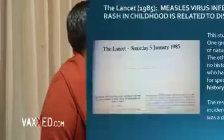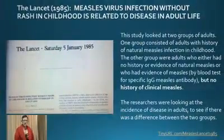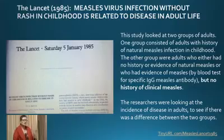Next slide. This is from the Lancet. Everybody know that rag? They say, don't show me any of those studies from those lower tier journals. You can't get much more highly respected top tier than the Lancet, right? So the Lancet in 1985 reported, Johnny, go back one. There we go. Measles virus infection without rash in childhood is related to disease in later life.